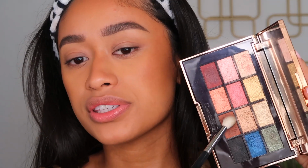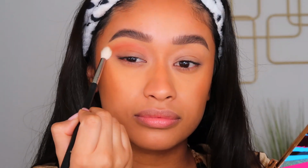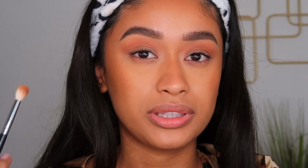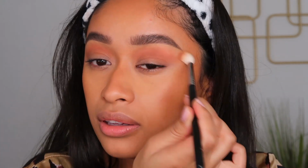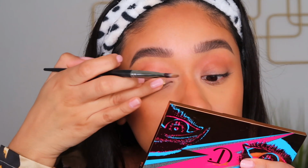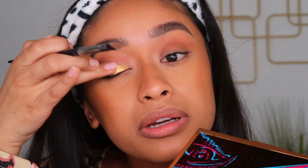So I'm gonna be taking this brown shade right here first and use that as a transition. So I'm just gonna pop that right on my crease. Just like that, and these shades are really pigmented and they blend out beautifully. So next I'm going to be taking this gold shade right here, but just as I imagined, I feel like these shades apply the best with the finger, so I'm just going to do that instead.